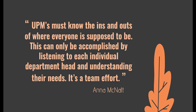So this was just a cool quote that I found. It says, UPMs must know the ins and outs of where everyone is supposed to be. This can only be accomplished by listening to each individual department and understanding their needs. It's a team effort.